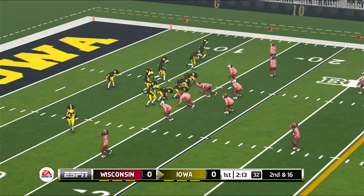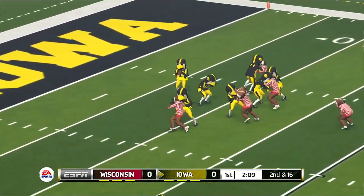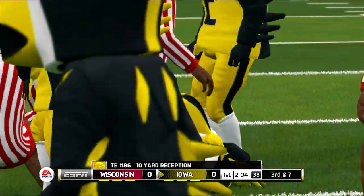Reset, cut right. Check 59. Mike is 59. Mike the 59. Fires quickly to the tight end, and they make the stop around the 23-yard line.